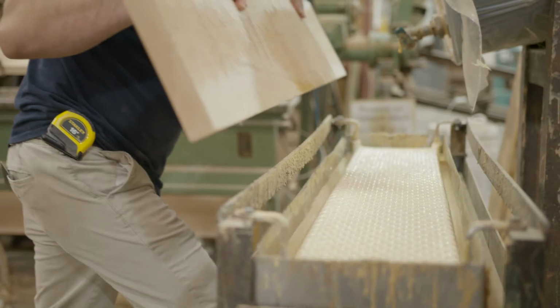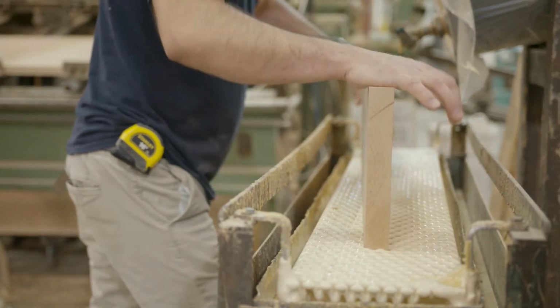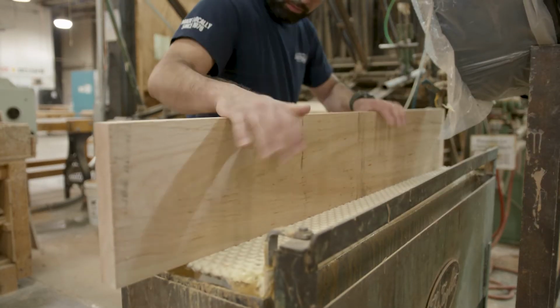Then they glue the panels on the glue rack. This includes the drawer faces, tops, sides, and dividers of the cabinet. They are left to dry overnight.